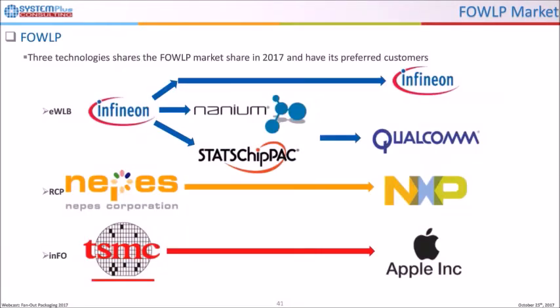So, if we take a look at the main technologies, manufacturers and users, we can see that each technology has its own preferred customers. First, eWLB packaging developed by Infineon and licensed to several companies like Nanium or STATS ChipPAC. And at the end, the two big customers are Infineon itself and Qualcomm. Secondly, we have the RCP packaging, which was originally developed by NXP and NEPES and was exclusively for NXP. And finally, we have the last player and the new one entering the market in 2016, and it was TSMC with its InFO packaging.